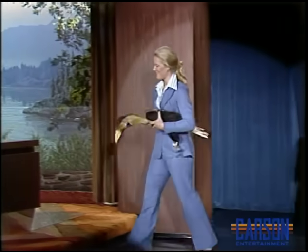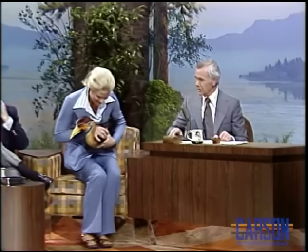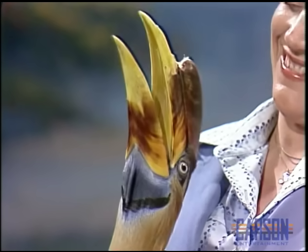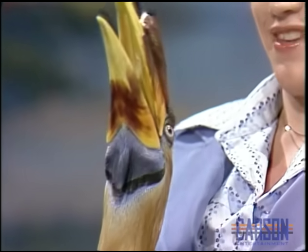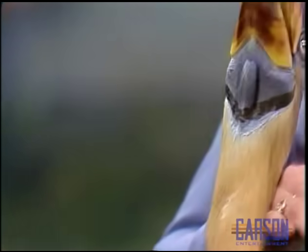Oh, I hear the oohs and ahs, but I don't know. Looks like the thing is set in the back of a car. That is a bird with a very big beak. Is that a hornbill? He knows how to use it.